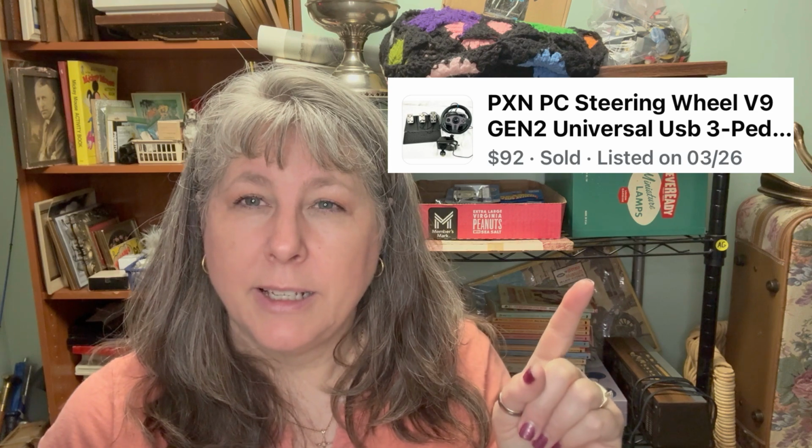I had 6 Facebook sales over the weekend. 2 of them are already gone, and I can't show you them in person because they were local pickup items. The first one I'll show you here was this gaming steering wheel system. We got it from my son-in-law Cody in the buyout we did from him. We gave him $20 for it, and we sold it for $80 in less than a month, and no fees.